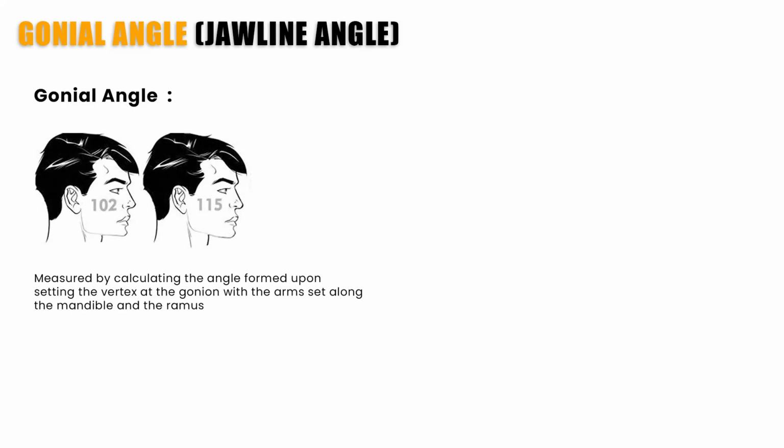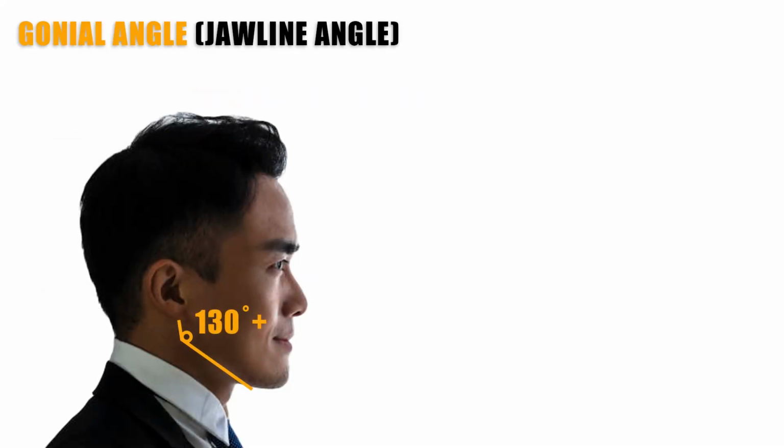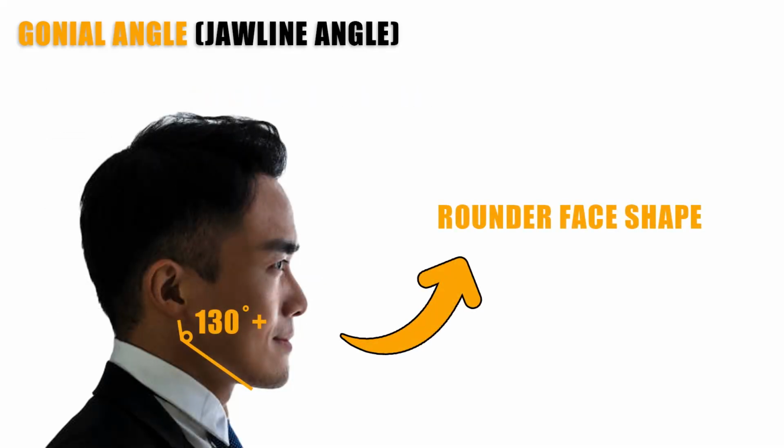Third, the gonial angle or the jawline angle. The ideal can be between 115 to 125 degrees. A sharp forward jaw is essential. The gonial angle, measured between the ramus of the jaw and the mandible body, should be obtuse but not too wide. East Asian males typically have a flatter, more obtuse gonial angle above 130 degrees, leading to a rounder face shape. In contrast, a tighter angle contributes to a more hunter-type appearance, desirable, masculine and defined.